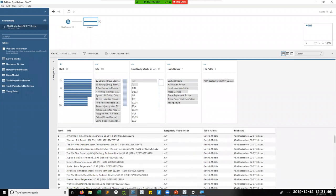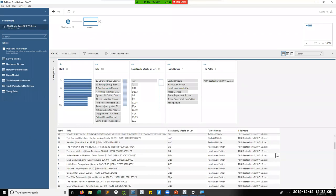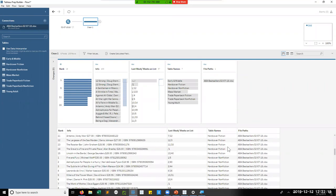In the data grid, at the bottom of your view, you see that we have our rank as expected, the info field, then last week, the weeks on list field, and then these two generated fields, table names and file paths. If you scroll further down, you will see that file paths will always be the same in this case, but table names will change according to which sheet we are bringing information from. So we just unioned all the different sheets in this workbook together.